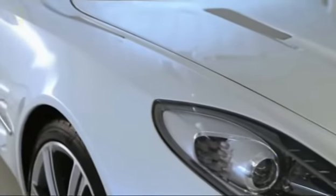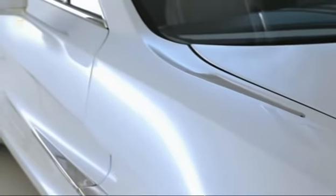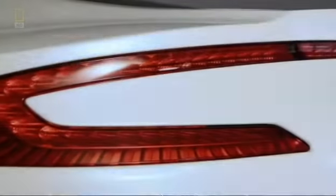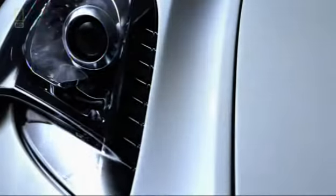My favourite line is actually the line that comes off the top of the headlamp. It goes all the way down the side of the car, all the way around the back of the car and joins to the other side. And it's one single line that is both simple but complex at the same time. And that for me was a real achievement because it's a very, very difficult thing to do.